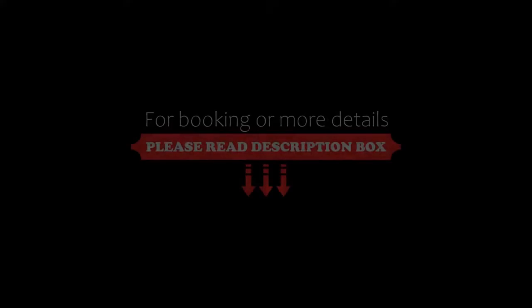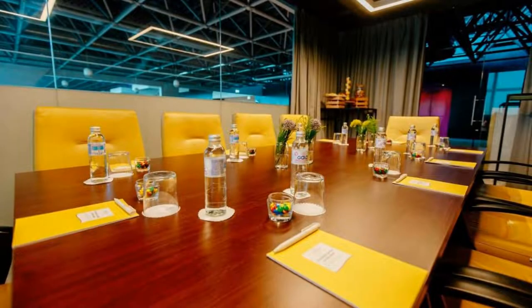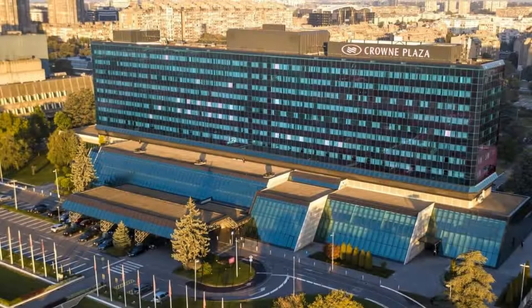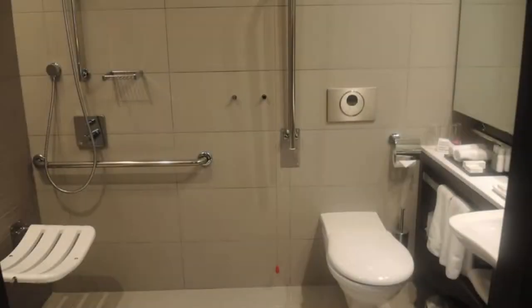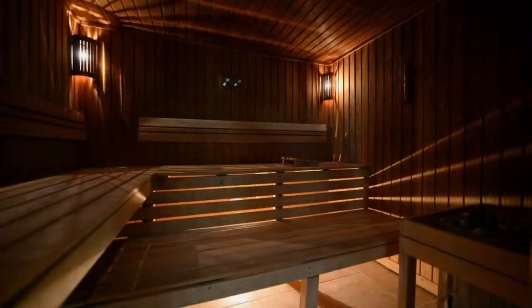Review rating is 8.8, which is fabulous. The check-in time of this hotel is 3 p.m. and the check-out time is 12 p.m. Pets are allowed in this hotel.